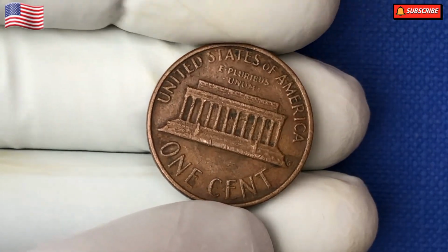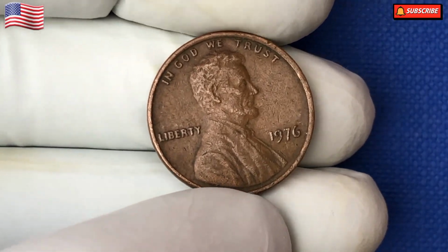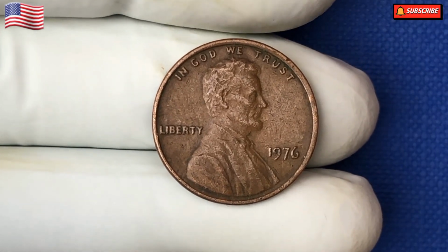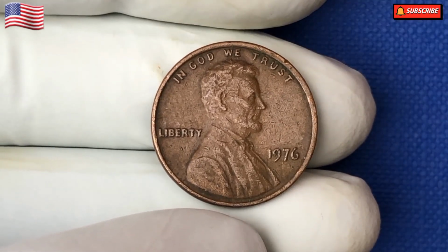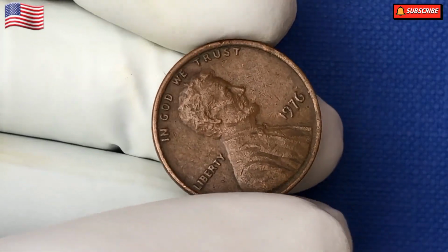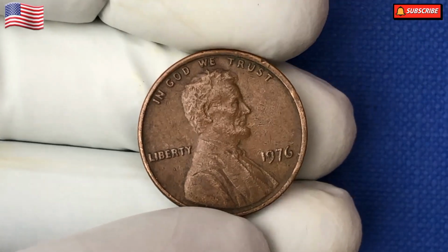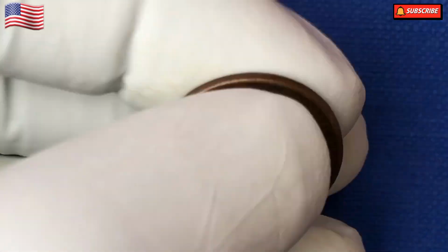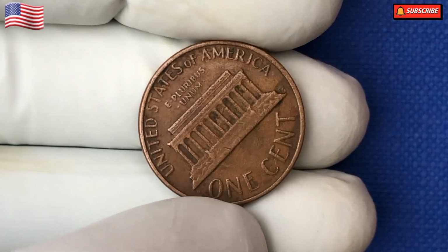So, before you toss that jar of pennies aside, take the time to carefully examine each one, especially those from 1976. A single coin might just hold the key to a substantial financial windfall. In conclusion, the 1976 United States 1-cent coin may seem like just another penny, but it holds hidden potential for collectors who know what to look for. Whether it's a rare double die error, an uncirculated specimen, or simply a coin in excellent condition, this little penny could end up being a lot more valuable than you think. So, next time you come across a 1976 penny, take a closer look. You could be holding a coin worth thousands of dollars.